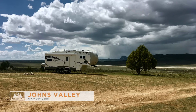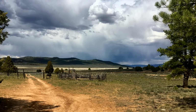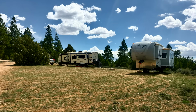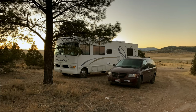And finally, there's Johns Valley on BLM land, where Amigo recently reported, loved it. Great spot with a great sunset view. Sang Freud reported, it was a nice quiet evening and night, no traffic noise, and the trees moderated the wind. It was a slow but short drive off the highway, but doable in my 30-foot Class A.